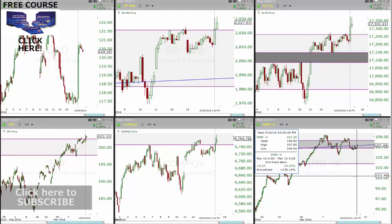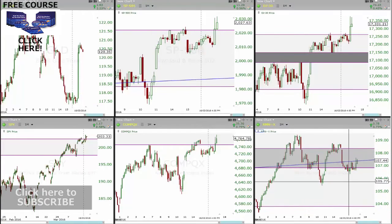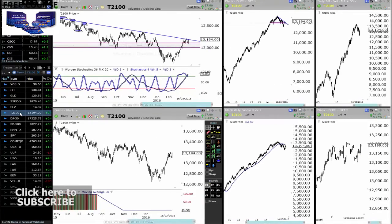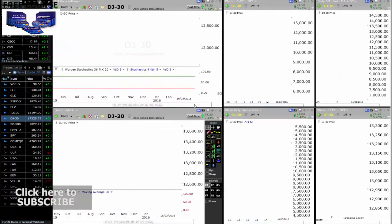Looking at the Russell, it was the one that really didn't do much. It was just really, really sideways. Russell is not budging at all. Now it's really interesting that we look at the Russell, and let's actually go through these. Alright, so we can see that's the advance decline line. But I want to share something with you with the Russell.